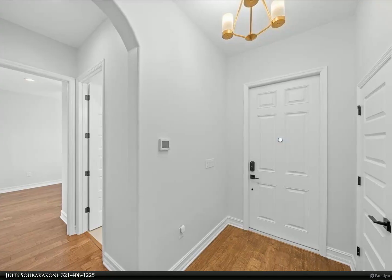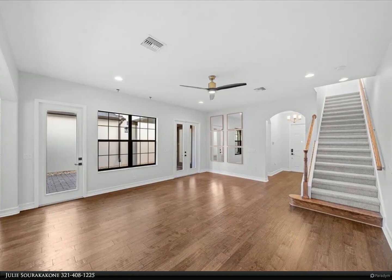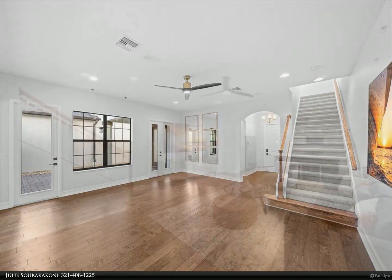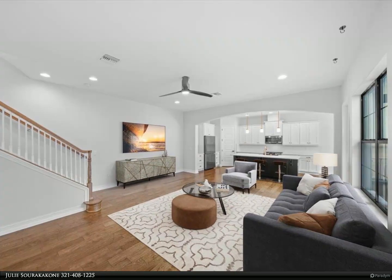Boasting high ceilings, 8 feet doors, 5.25 baseboards, champagne bronze light fixtures, engineered hardwood flooring and tile throughout. No carpets. A master with 2 walk-in closets, huge walk-in shower, garden tub and a romantic balcony overlooking the courtyard.